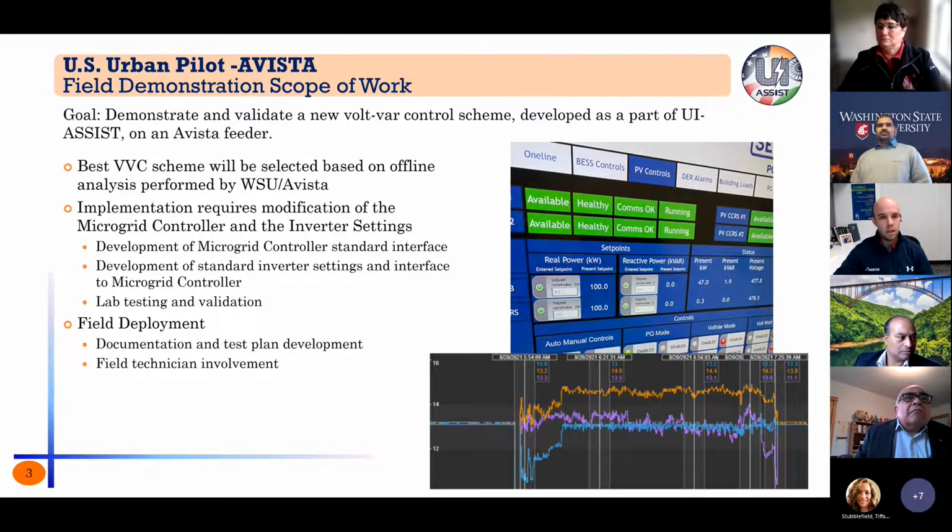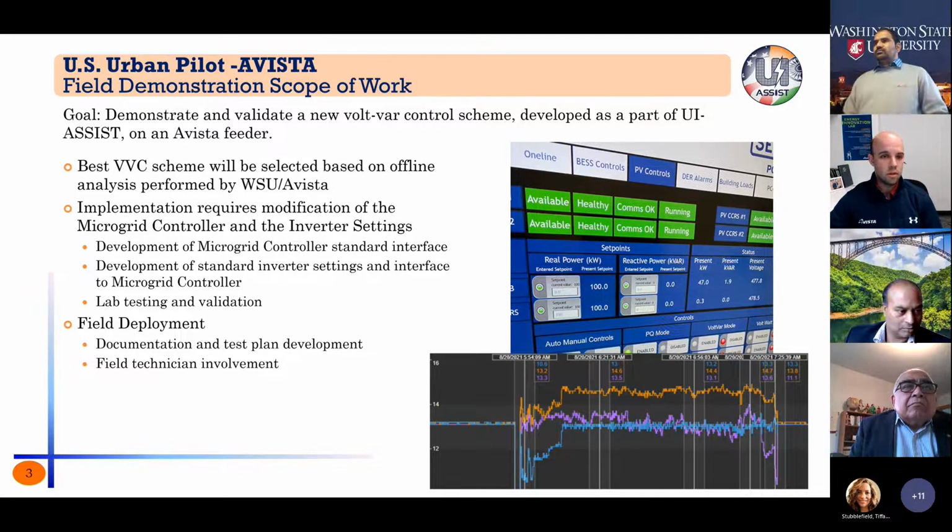In order to implement any of these Volt-Var control schemes on a live system, one of the key aspects is getting them tested offline first via the offline studies, but then getting them tested in the lab. Because in order to implement it in the field, we have to modify our microgrid controller settings. In the case of this system, our microgrid controller is the system that is actually communicating with the endpoint devices, such as inverters and meters. We want to develop a standard interface for that microgrid controller to also interface with whatever Volt-Var control algorithm is developed at the university level.